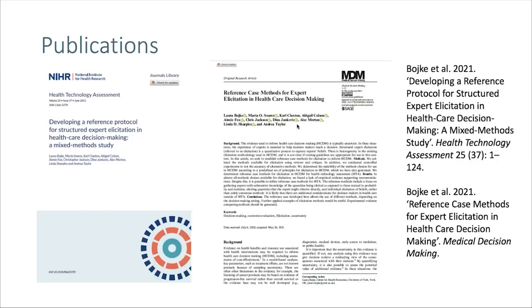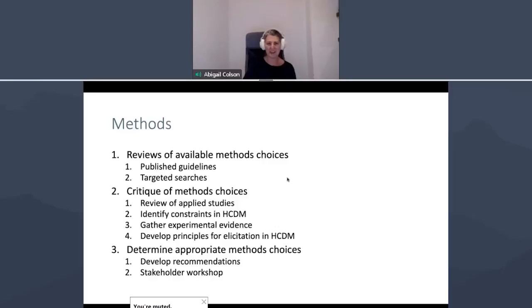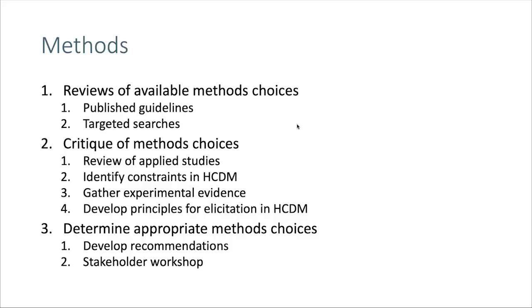Thank you. So in terms of methods used in our work, we had a few different approaches in order to identify suitable methods for use in healthcare decision making. We reviewed the available existing methods choices from other domains. We critiqued the applicability of those methods for use in healthcare decision making, and then determined appropriate methods choices.